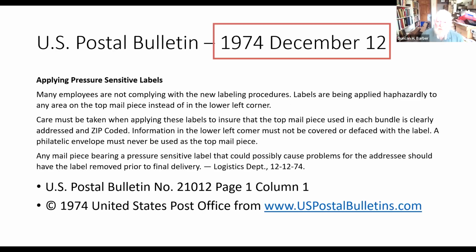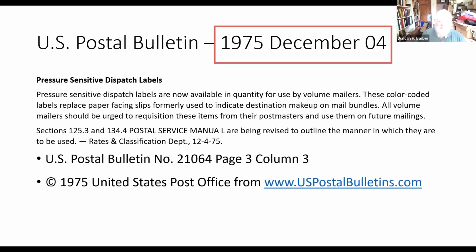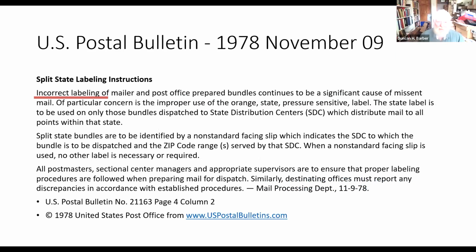So that's December of 74, so they're obviously in use earlier if the bureaucrats have time to complain about it in December. December of 75, they're now available in quantities for use by volume mailers. Another notice about incorrect labeling. Oh, and they still have these facing slips that they could use if there wasn't an appropriate label. So that was another. I think I searched through for pressure sensitive in the postal guides. So these were 3 examples which showed use up at least up until 78.